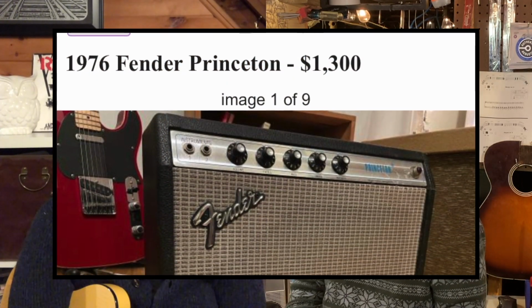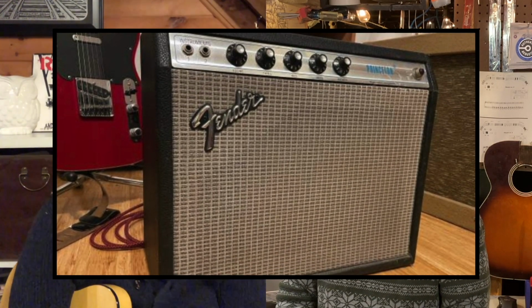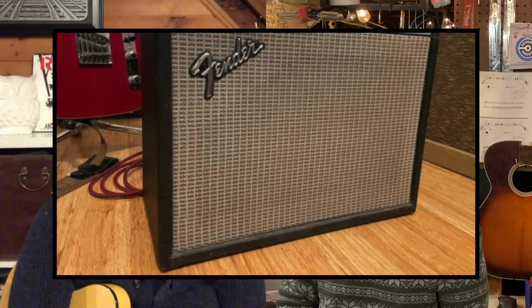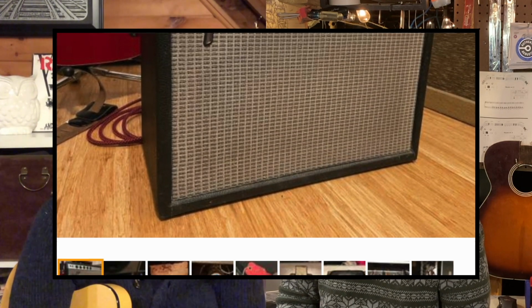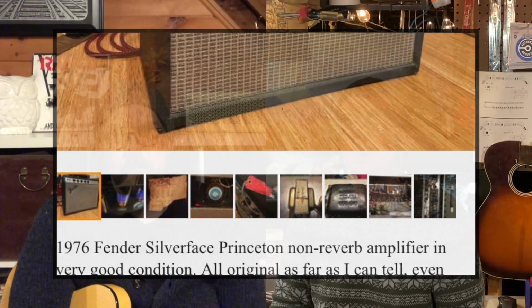No, not at all. There is a '76 Princeton Reverb for $1,300 out of Rhode Island. The '70s were a good year for silverface Fenders. And Princeton Reverbs are awesome. Princeton Reverbs are for the guys who don't need to have a 50-watt amp anymore, and they're just playing at home, and they just want a killer amp, and they don't want to have to bust out their Twin or their Deluxe anymore. They can just play to themselves.